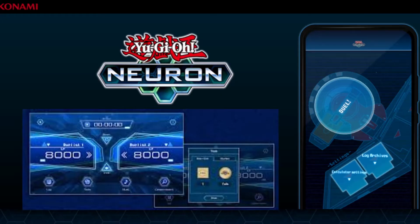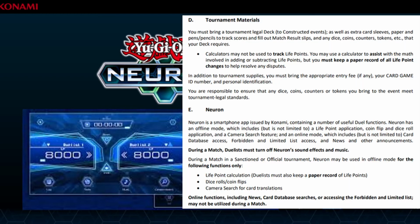So the first of the big changes to come out of these new Yu-Gi-Oh tournament rules is that you can now use Yugioh Neuron, which is a phone app that Konami developed. And if you don't know what Yugioh Neuron is, I'll give you a bit of a rundown of what it does. Yugioh Neuron is a phone app that basically acts as a calculator.